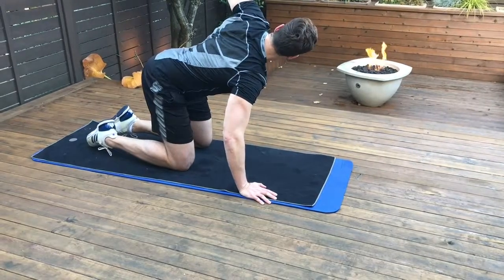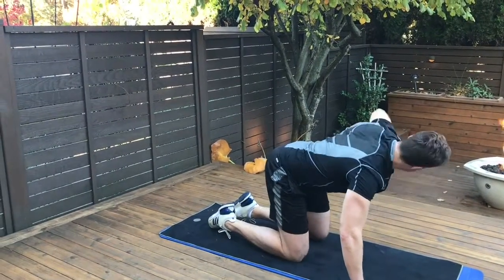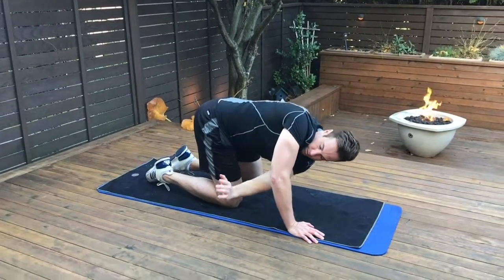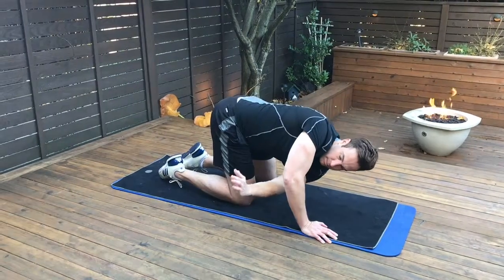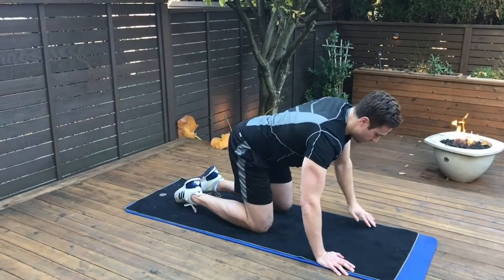Exactly. Up and through. And the purpose of this is to create flexibility in your thoracic spine, which allows for more breathability through those muscles and through that part of the spine. If you're having upper and mid back problems, this is a great exercise to be doing. I call it the tabletop twisters.